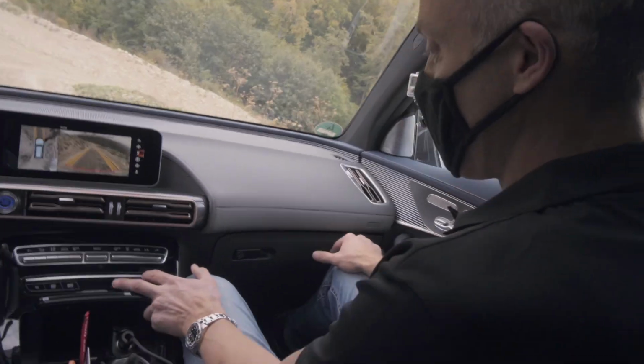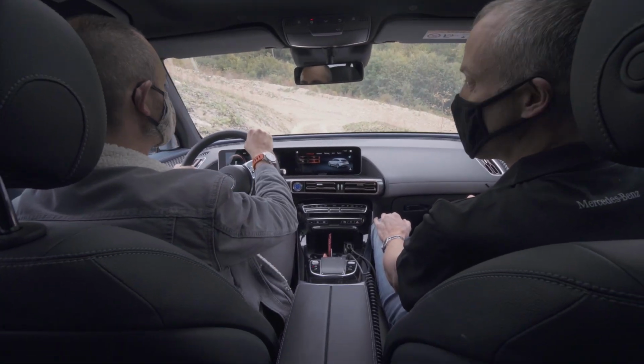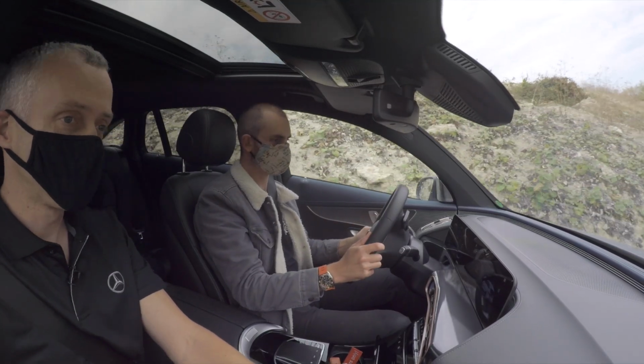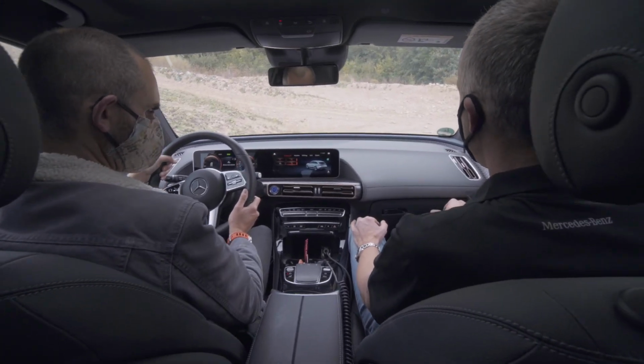What I can show you now is downhill speed regulation. So if I come off the brake now, yes. So is that hill descent mode? Yes. Okay. Yeah, so now that's regen and a bit of tweaking on the ABS. Yes. Nice. Normally you don't have it in the EQ. That's nice.